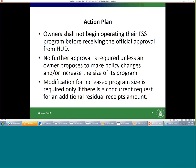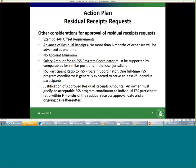Okay, let me see. So now, do I have to wait till I hear from my account executive or get their approval letter before I can start advertising and talking to my residents and recruiting people and whatnot? Well, it sounds like you're very eager, but yes, you do have to wait for the approval letter. Owners and agents cannot begin operating their FSS program before receiving the official approval from HUD. Okay. All right. Well, I'll be standing next to the mailbox. All right, or my email box maybe.